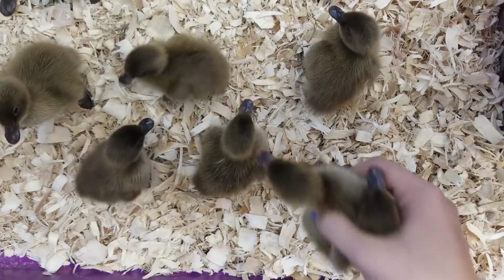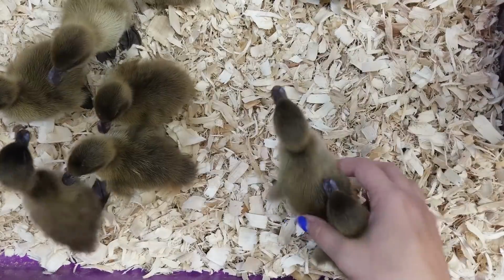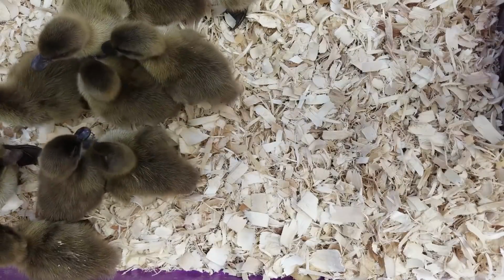So I think I forgot to mention when I was filming during this part of the video that 4 of these ducks are mine. 4 of them are going to be staying with me. That means I'll have 5 khaki Campbells because I do still have 1 other hen.